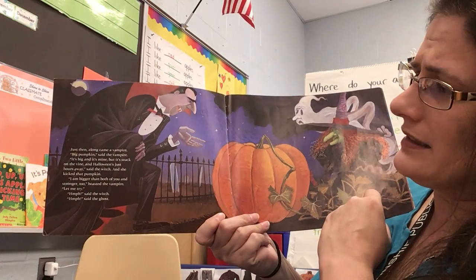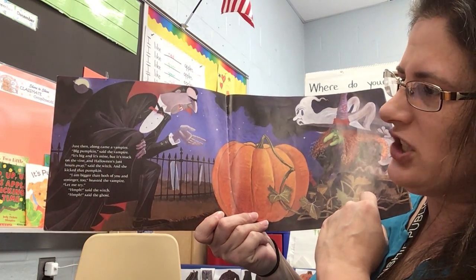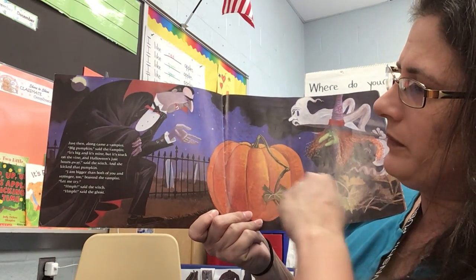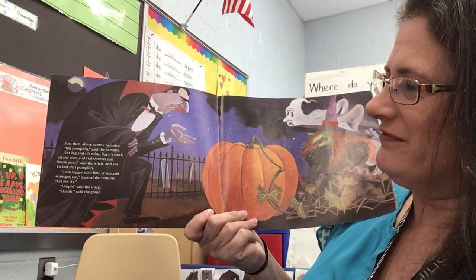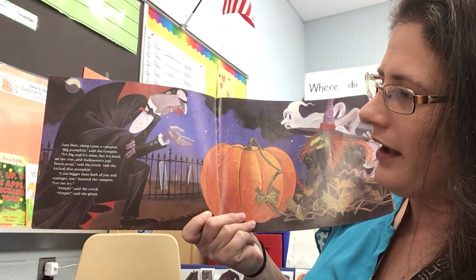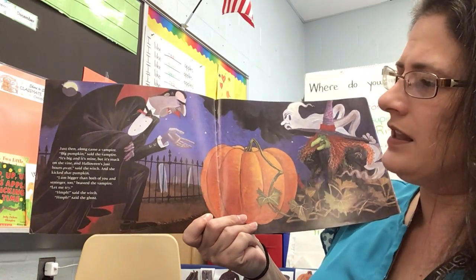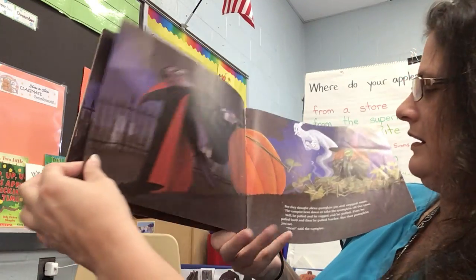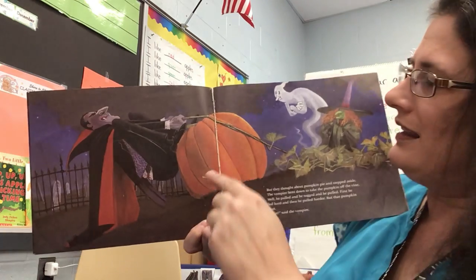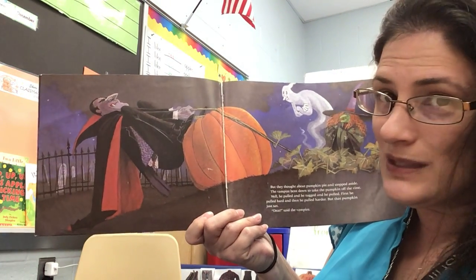"Big pumpkin," said the vampire. "It's big and it's mine, but it's stuck in the vine and Halloween's just hours away," said the witch, and she kicked that pumpkin. "I am bigger than both of you and stronger too," boasted the vampire. "Let me try," said the witch, said the ghost. But they thought about pumpkin pie and stepped aside. There he is. He's pulling and pulling really hard. Is he going to do it? He is bigger and stronger.